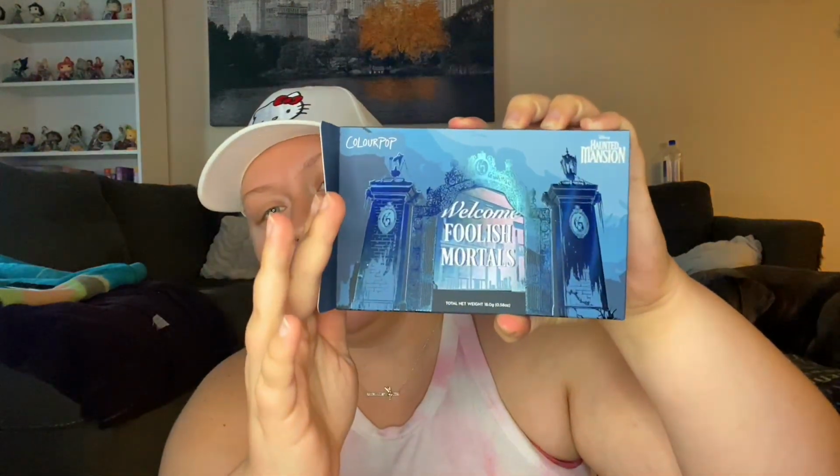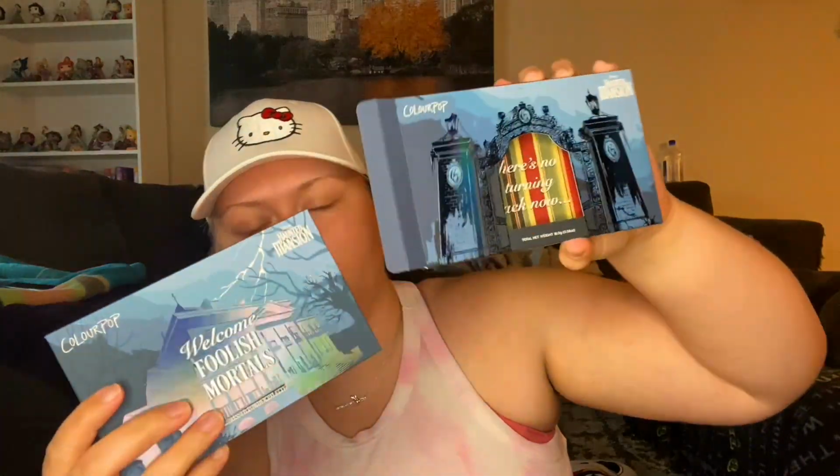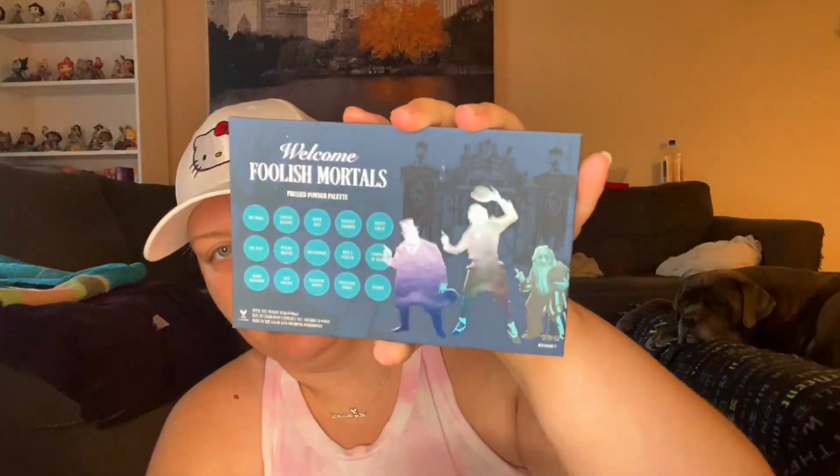And it just comes in this tube like this, and it is, like I said, a body glitter that glows in the dark. With the Welcome Foolish Mortals palette, it comes in this cool thing here. My cat is playing with the products now. Like, it looks like the gate. You take it out, and inside it said there's no turning back now, and it has the little stretching room wallpaper. This is the front. It's just the facade of the house, and then the hitchhiking goes.